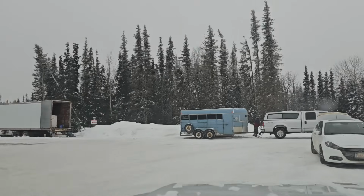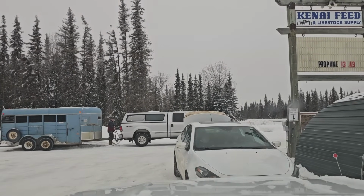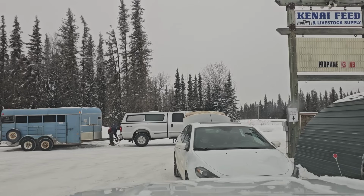Oh, there's somebody out here. Cool. All right. So I just filled up the 3 bottles, and I ended up with 13.5 gallons because I don't let them fill it up more than 4.5 gallons per bottle. This time of year when it's this cold, even though they're a 5-gallon bottle, you can get 5.5 gallons of propane in there. And it's $3.49 a gallon, so $48 and some change for 13.5 gallons.